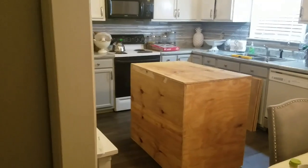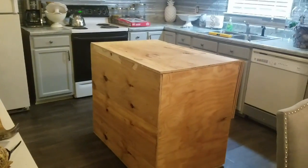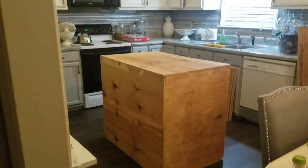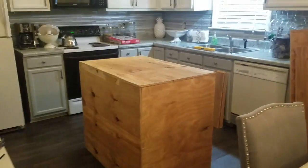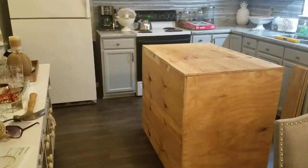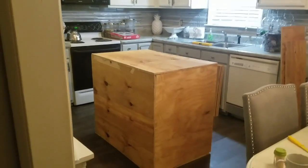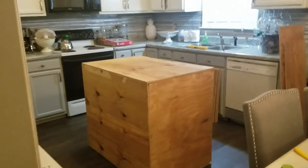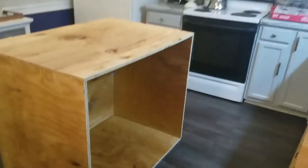Okay, so I decided to make some changes. As you can tell now, I've taken off the lip and I've decided that I don't want you to be able to sit at it like a bar area. I just wanted it to serve the purpose of an island. Now it's not as big and boisterous as the other one. Let me come on this side so you can see the space difference that I still have.